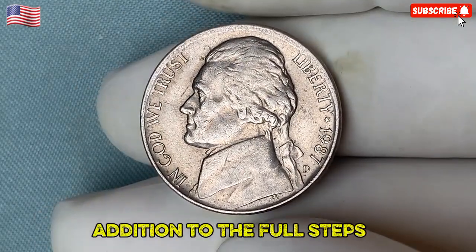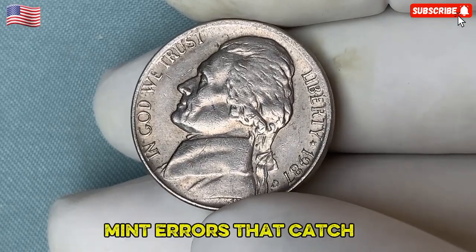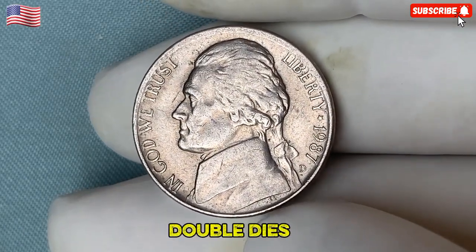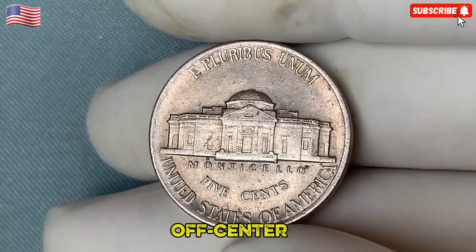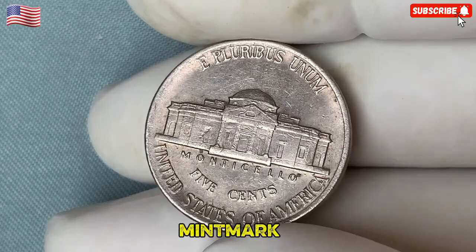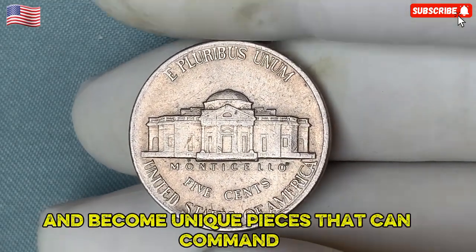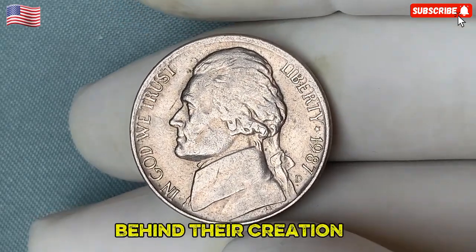In addition to the full steps, the 1987 Jefferson nickel also has some fascinating mint errors that catch collectors' eyes. These include double dies, where parts of the coin's design appear duplicated or shadowed, off-center strikes, or unusual mint mark placements. Coins with such anomalies are rarities and become unique pieces that can command a premium price due to their scarcity and the story behind their creation.